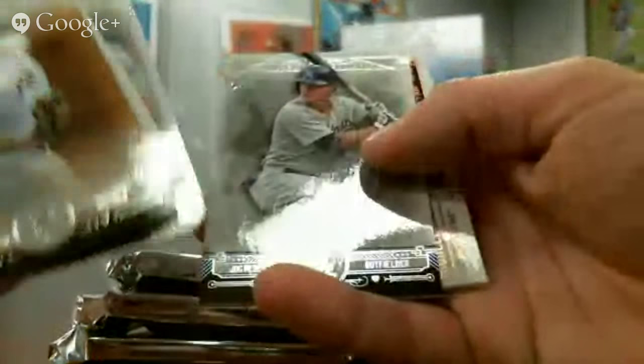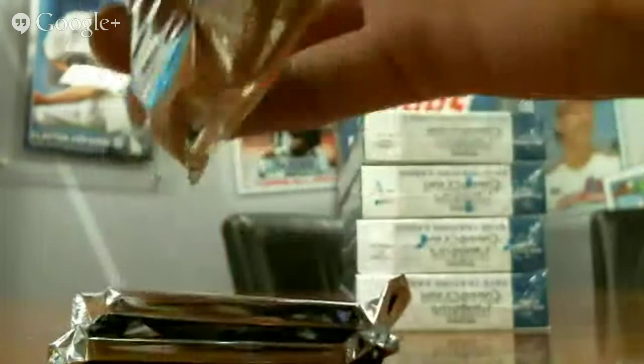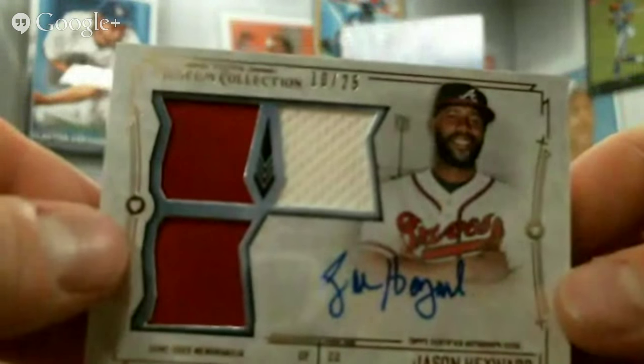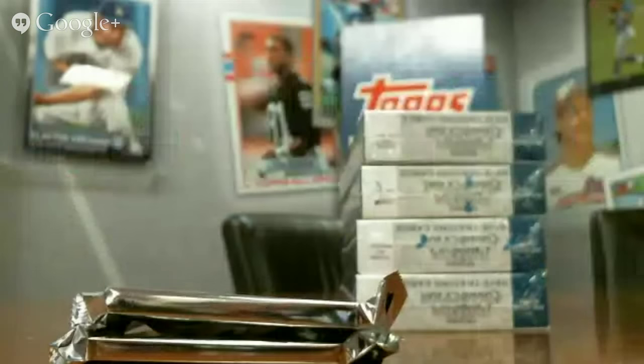Right, Liriano, another Francisco Liriano. Moustakas, Jock Peterson, and a Will Middlebrooks jumbo jersey for the Red Sox, 10 of 35. Brandon Belt, Buster Posey, Robbie Cano, Anthony Rizzo, and a Jason Heyward triple patch autograph, 10 of 25 for the Braves. Still in the Braves. But he has a base card that he's a Cardinal.